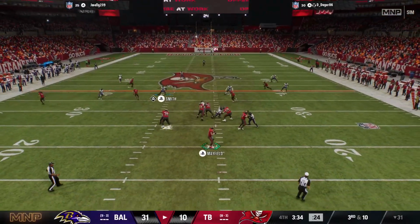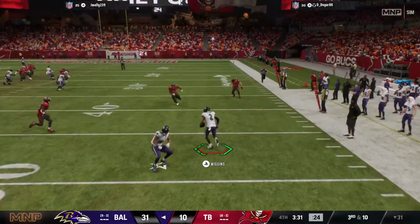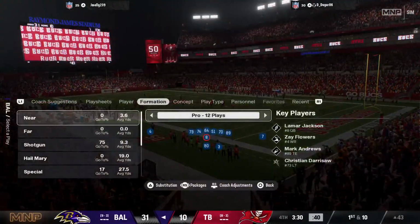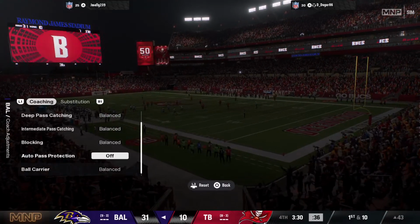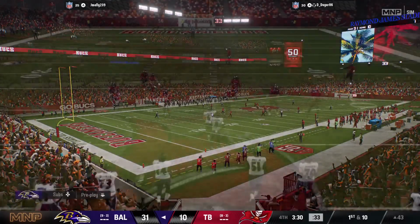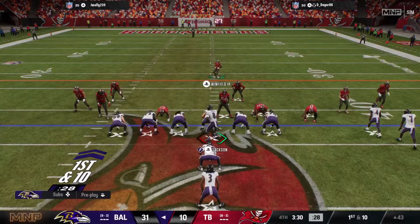Here he goes, 3rd and long. Oh, brother, it's another interception. Nate Wiggins has got it. And the Ravens get the football as he makes his 3rd interception of this season. First and 10 at the 43-yard line. Let's see how they attack this first down, Brock, from the 43.